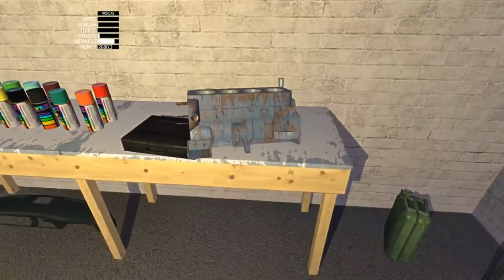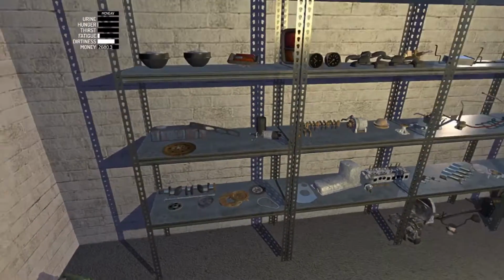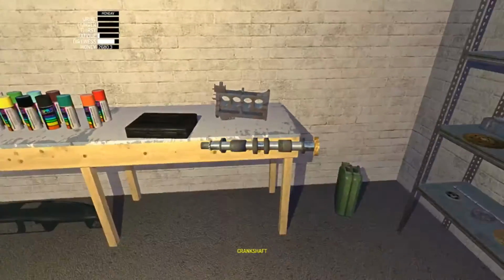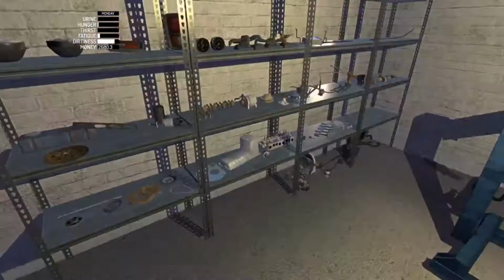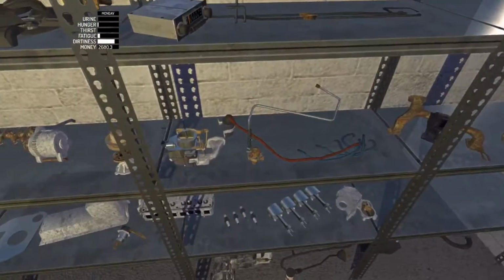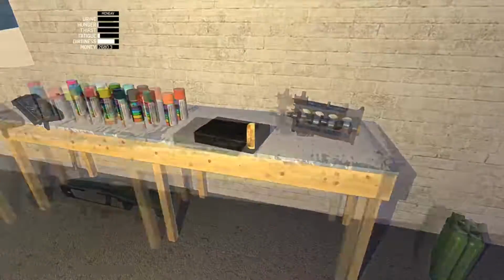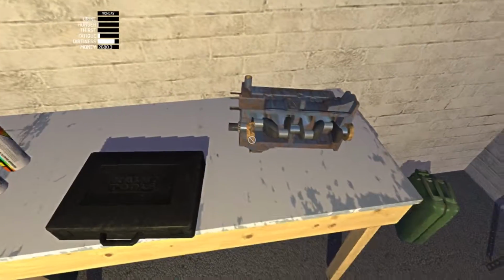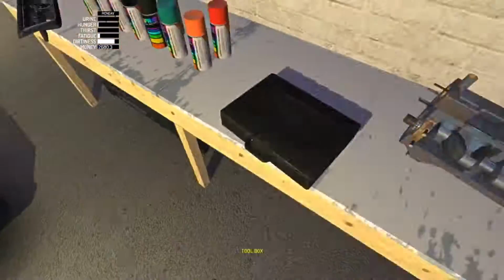Okay, and engine block. That's what we need. Boom. Okay, crankshaft. We'll go in here, like a boom. And we need the crankshaft bearings. Here we go, there's one. Now we just need to figure out which one goes where. Oh, that one goes there.